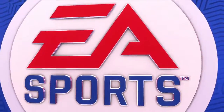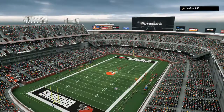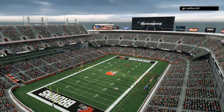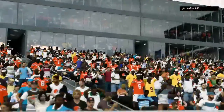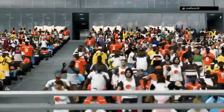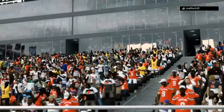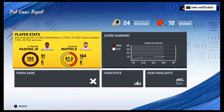So for the Redskins, it took a few weeks, but they finally get their first one of the season here in Week 4. And they will head back home next week. Meanwhile, for Cleveland, the defeat is their first of the year as they drop to 3-1. And they'll get a chance to redeem themselves at home next week.